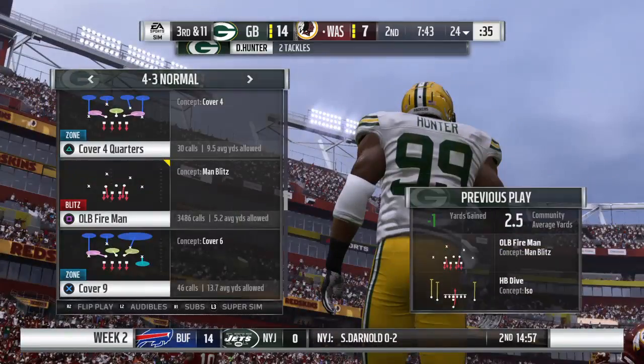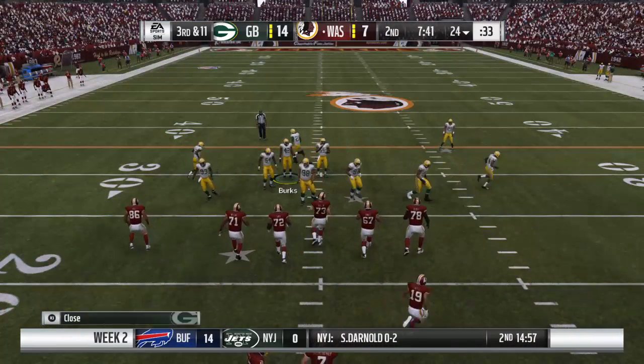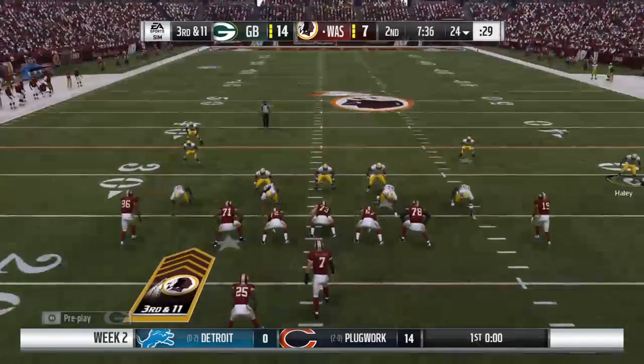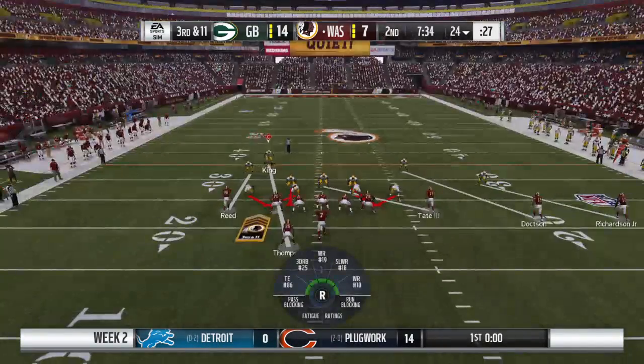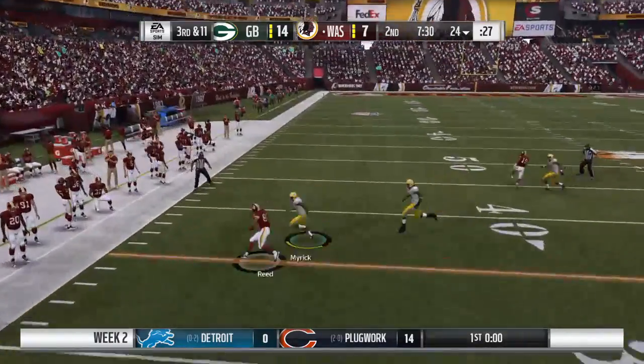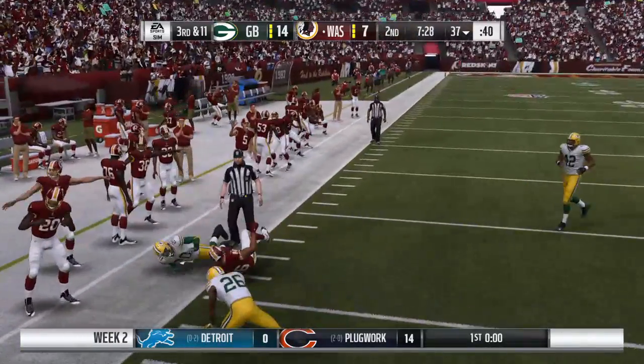Partner, you mind if I take off this headset and put on a coaching headset? You want to get this running game going? I want to get this running game going. I'm going down there and saying, gentlemen, we have got to run the football. We've got to get it going right now. And at this point in the second quarter, it has been a struggle.